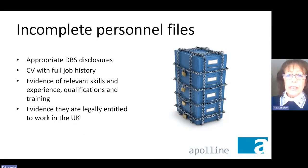Personnel files. I said that quite often these are incomplete. So what do you need in a personnel file? You need appropriate DBS disclosures. You need a CV with a full job history. When I say that, I mean it needs to be the exact date one job started and finished, and the exact job the next, the exact dates that the next job starts and finishes. So it's not enough to say August 2020 to September 2023. It needs to have the exact date on it.